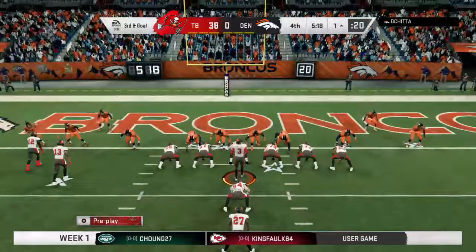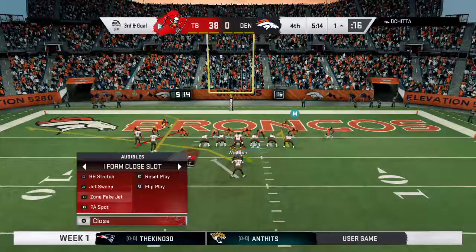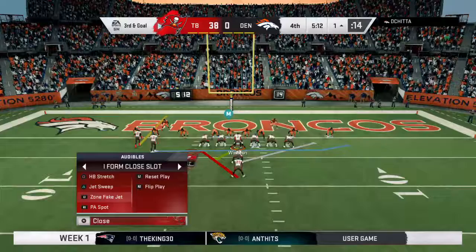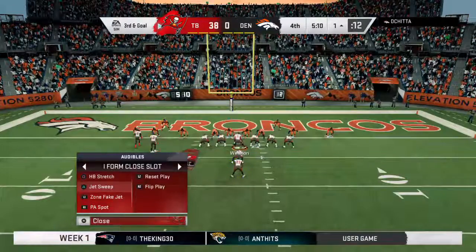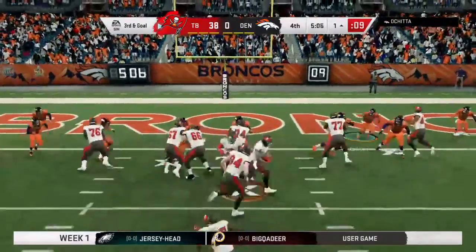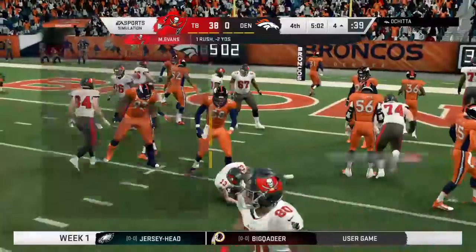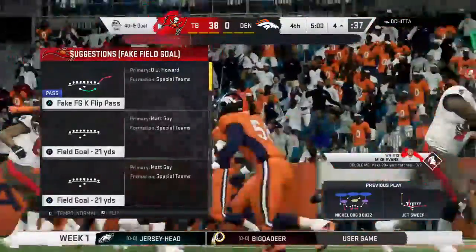They've been so good on 3rd down all day long. Can they convert another here on 3rd and goal? Flip it. 5-2 the Mike 5-2. And they'll go jet sweep to try to pick it up. Boy, no chance as he was met and dropped behind the line there.